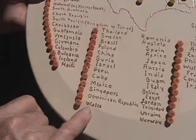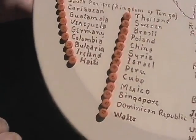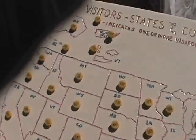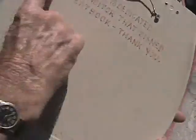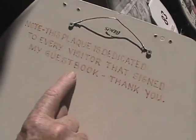for all of my 50 states. The last one that I added to my out of the country is Wales. So I'll be adding whoever comes, but this takes care of all of the United States. This plaque is dedicated to every visitor that signed my guest book.